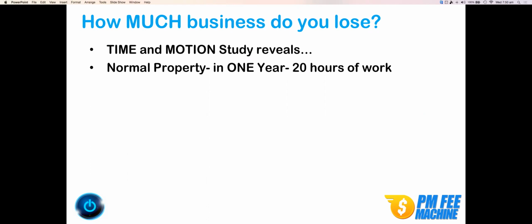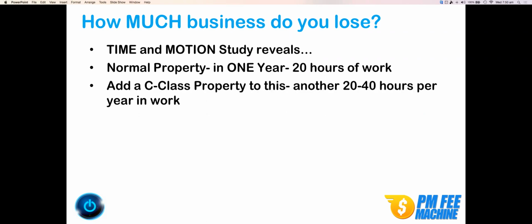Now, typically in a normal property, if we have a tenant moving in and moving out in the same year, with all the work, showing the property, lease signing up, lease renewals, the move-in inspection, the move-out inspection, typically it's about 20 hours of work. But then add a C-class property to that, I promise you, in this time and motion study, every time it's an extra 20 to 40 hours on top of what's normal.